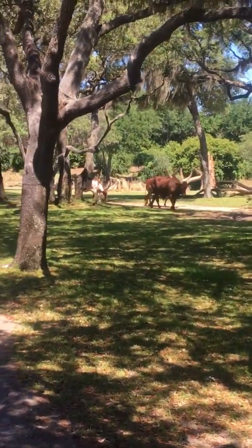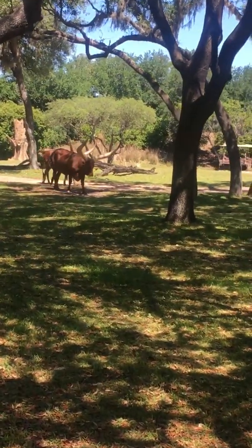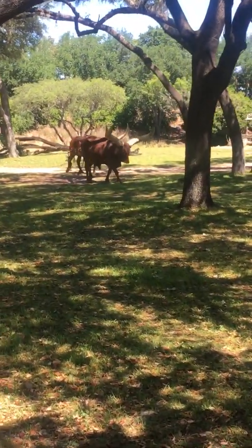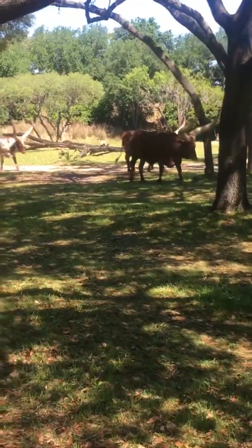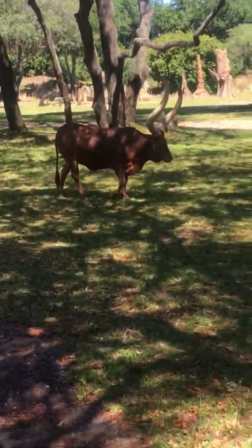Nice shot of those horns. Those horns do for the cattle what a radiator does for a car. Those horns help to cool their blood down on hot days so that they don't overheat. The horns are mostly hollow inside, allowing for blood flow.